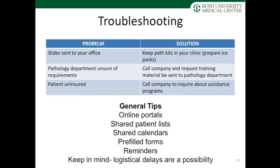And keep in mind that logistical delays are always a possibility. So you've sent your order out to the pathology department, but sometimes they'll sit on it for a couple weeks. So keep that in mind. Even though it's a 14-day turnaround, I like to push them out 4 weeks, 6 weeks, just to make sure that we have all of that information available for them at their next appointment.